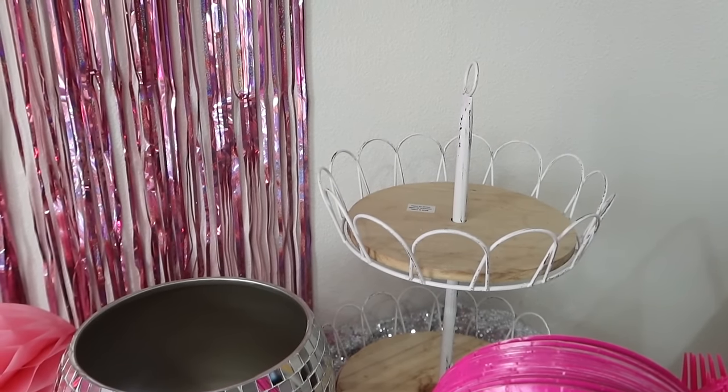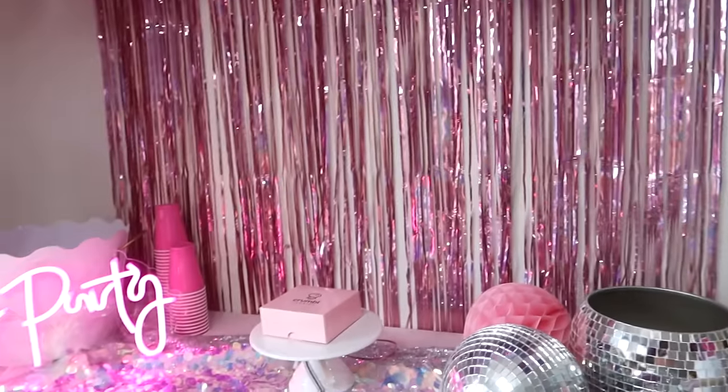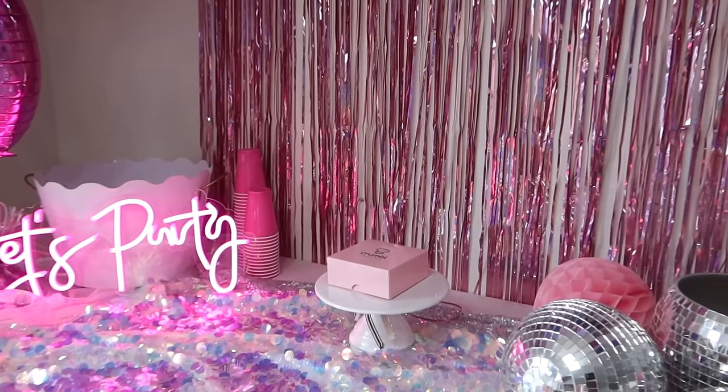Me, Sophia, and the girls just went to go and pick up the cupcakes. They came out perfect. I got the cake yesterday from Yolks that I need to frost and decorate.